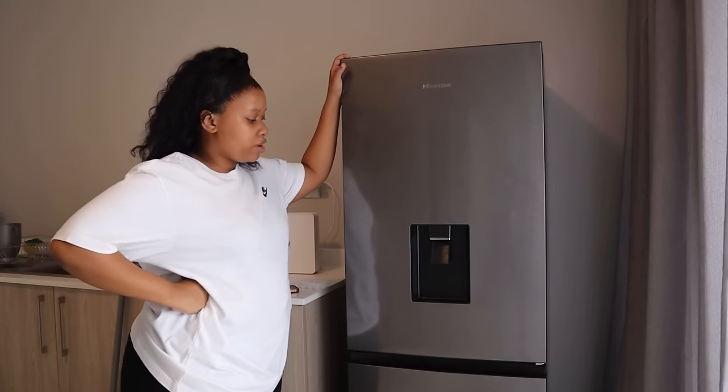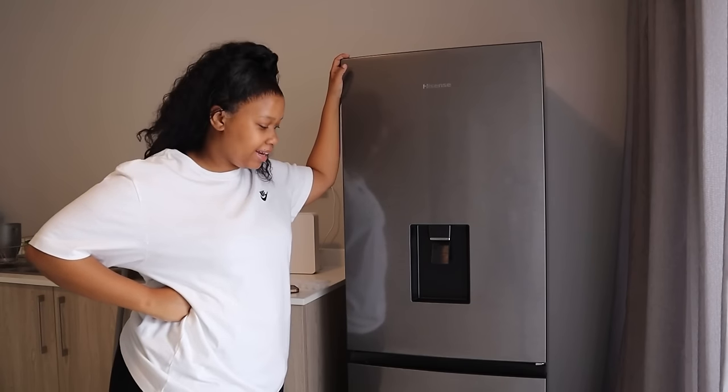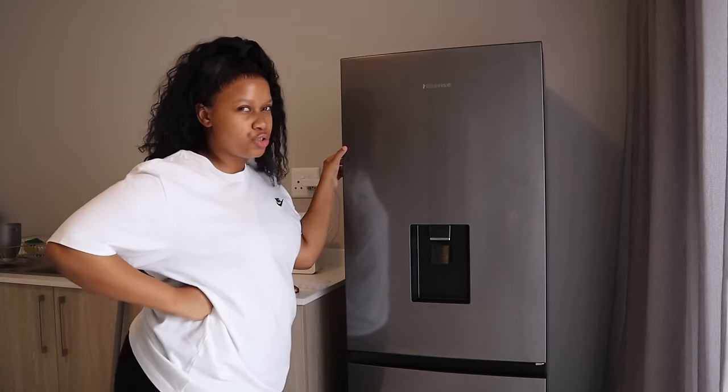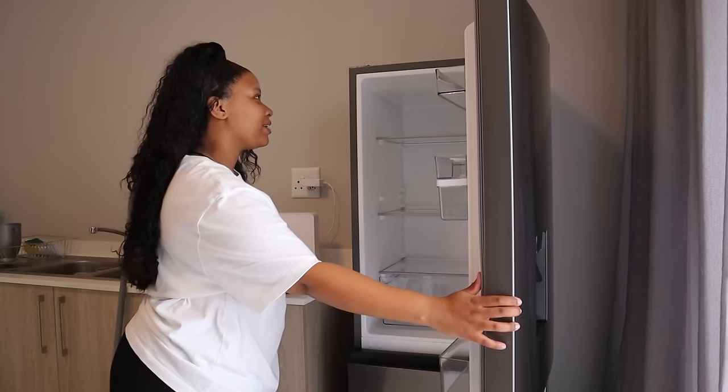And I was so worried because, you know, when you order online, sometimes there's a scratch and stuff, but it is spick and span. This is a 222 liter.